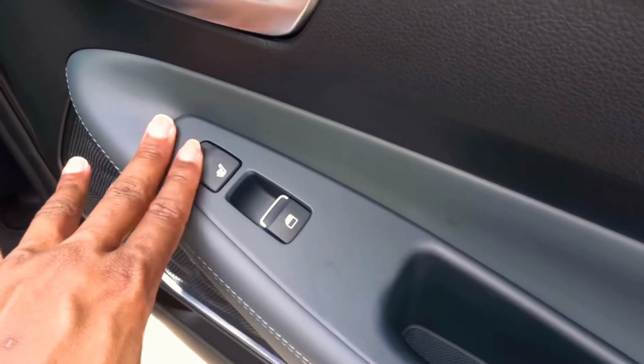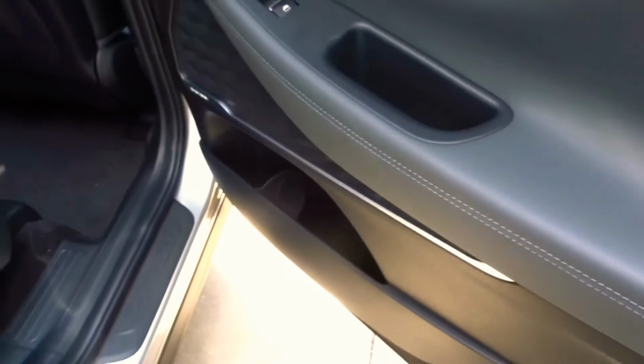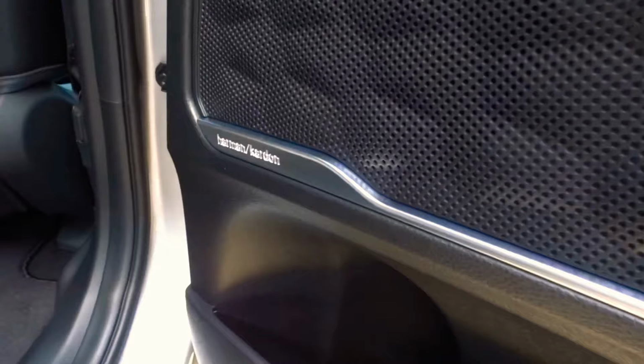And this model gives you two-stage rear heated seats. You have a Harman Kardon audio system here with a nice mesh pattern on it, and cup holders on the lower portion of the door. It is hard touch plastics, but that's to be expected.